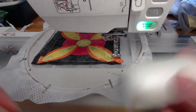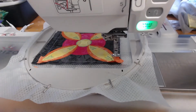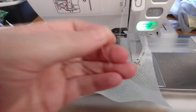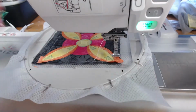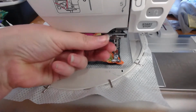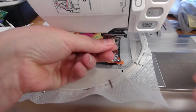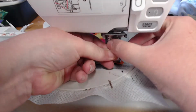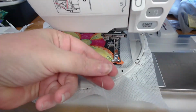Okay, so I'm back now to my wash away thread. And I'm just starting to. But I did take a long time because when you showed the stripes going crossways, I've decided to sew the stripes going lengthways on this one. Perfect. Okay, for some reason that doesn't want to do that. So we'll thread it like the Amish do.